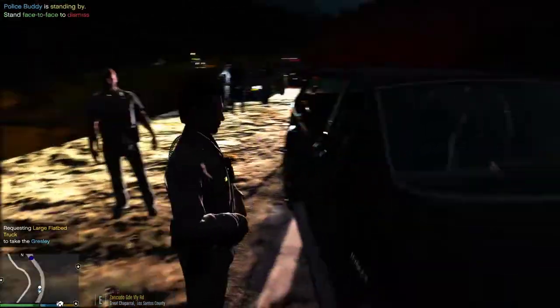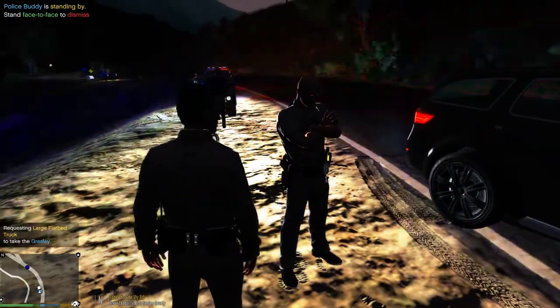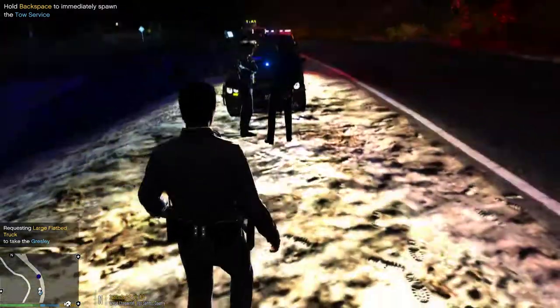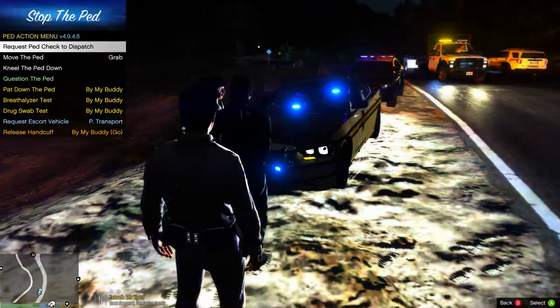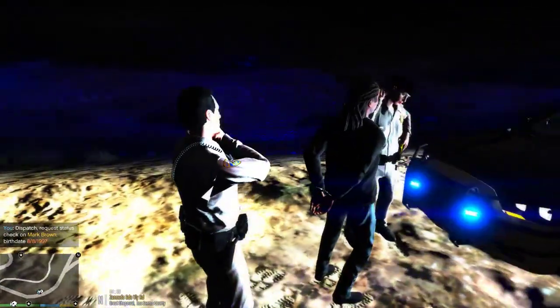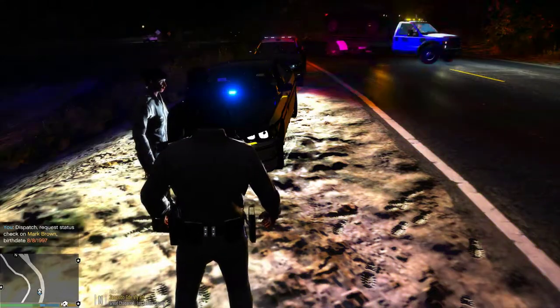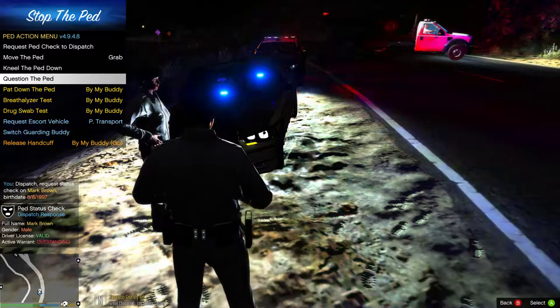Hello. Good evening, flatbed. Trooper. Assistance required in Great Chaparral. How's it going this afternoon? Alright. It's been exciting so far. Alright, what's your name, dude? He does have a warrant. That's why he ran.